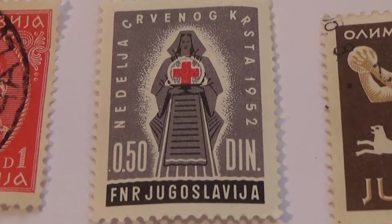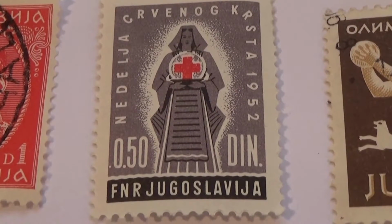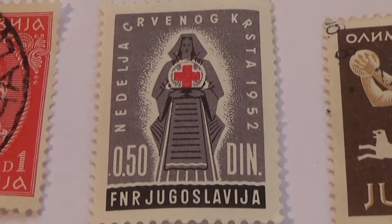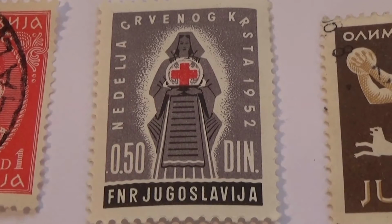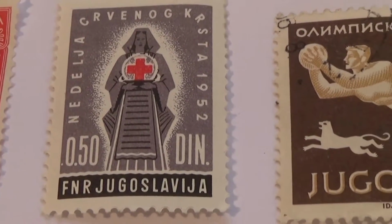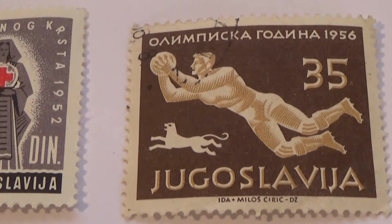And this one here. Very different, isn't it? Makes its own statement. You know, everything becomes a stamp for a reason. And here we are. The Olympics, 1956.